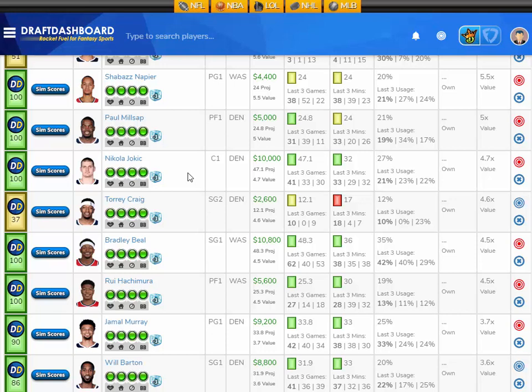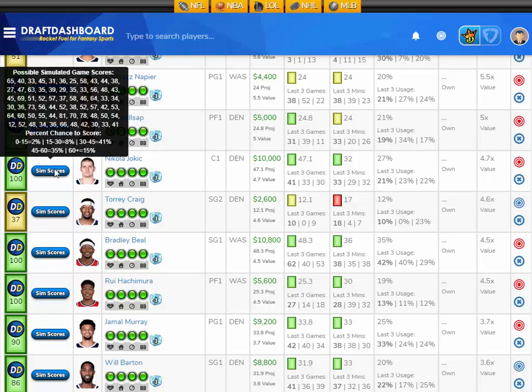I like Nikola Jokic, projected at 47.1 fantasy points here tonight. That's 4.7 times value. He's 10,000 DraftKings salary. Let's take a look at his sim scores.